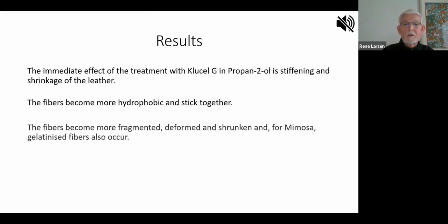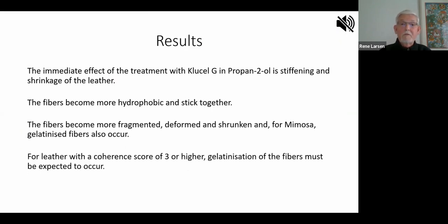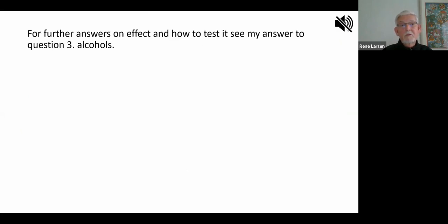And as I think it was David earlier talked about alcohol and stiffening, and that was also what we saw here.